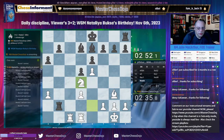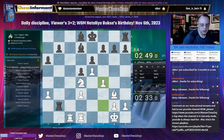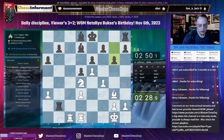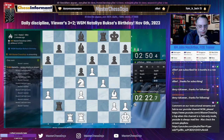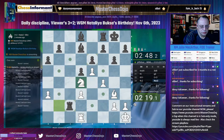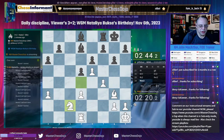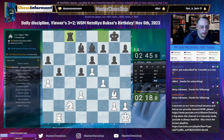I have the world's worst record against Pillsbury. He has me every single time. He does. Let's step out of bishop to b6's way. We'll attempt to play this positionally down a pawn. Can I do it that way?